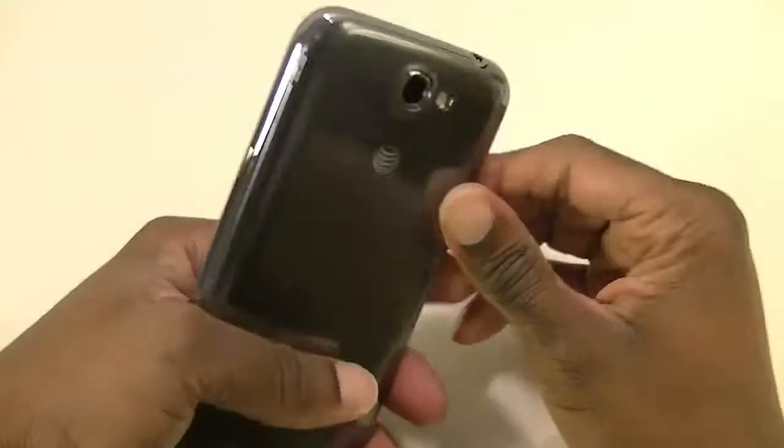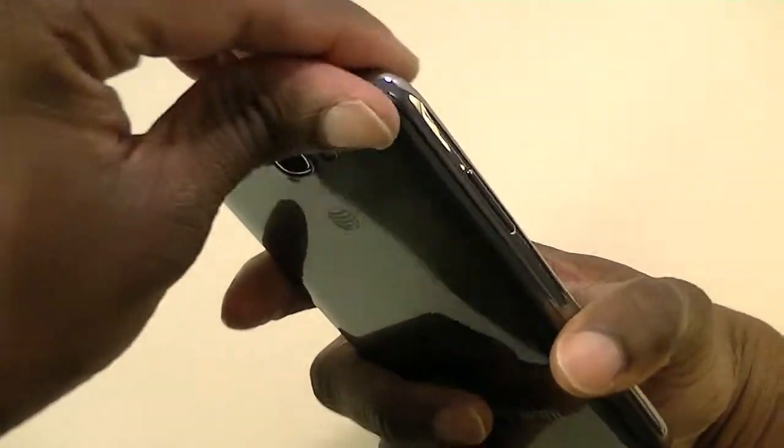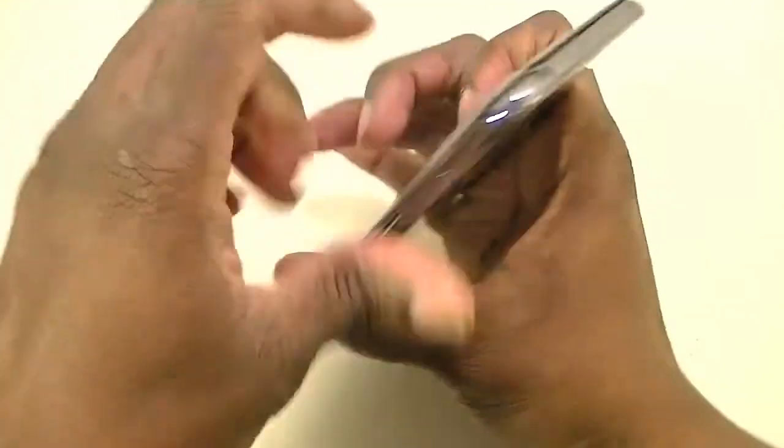It's really helpful. I like the feel of the phone, but I would definitely get a case for it and get that snap back on.